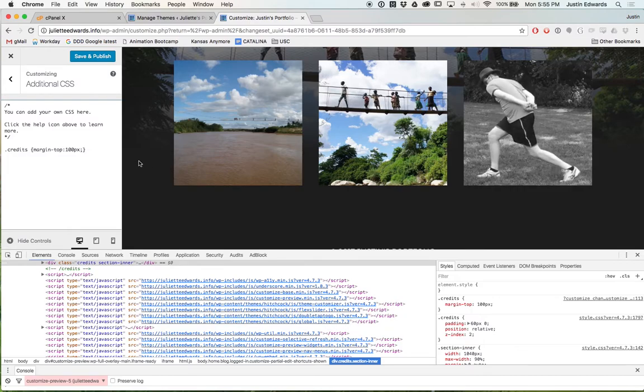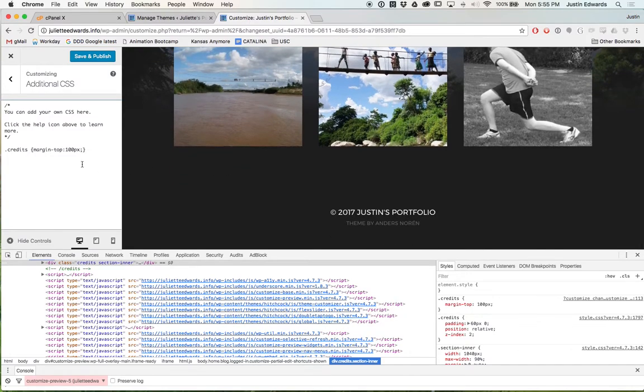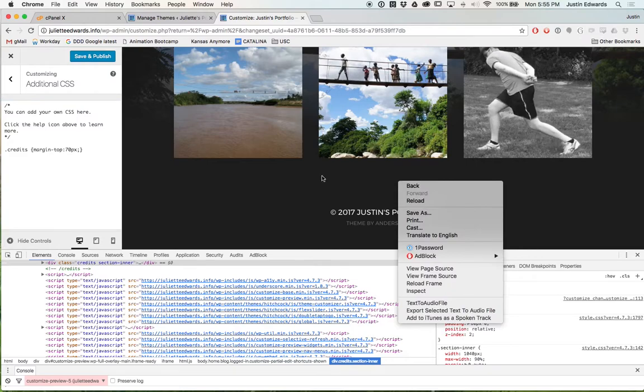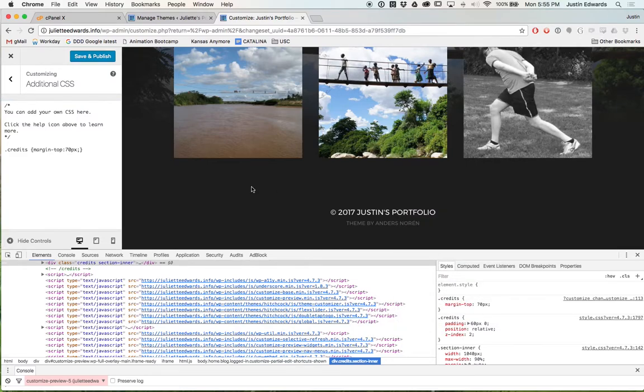Let's say I wanted to add a bunch of more space on top of that. So I just went to the credits class. Again, this is all in the additional CSS, and I made this space here 100 pixels. Just by, again, if you know code a little bit, you can start doing little tweaks there like that. Oh, like maybe 100's too much. Maybe it should be more like 70. And it has that live preview for you there. So those are some of those great tools that get you going to it.